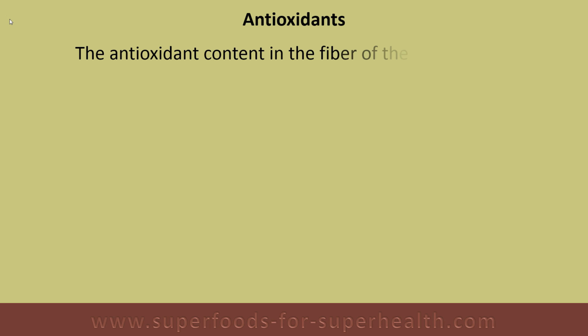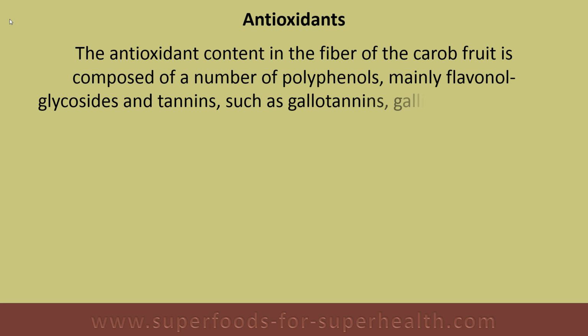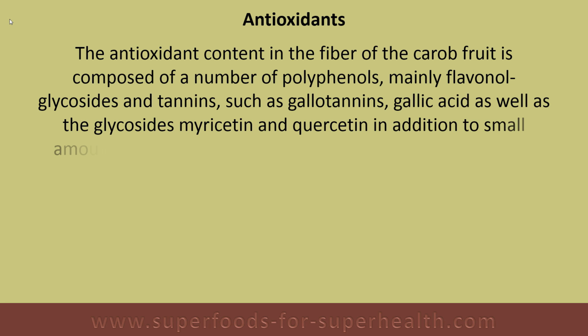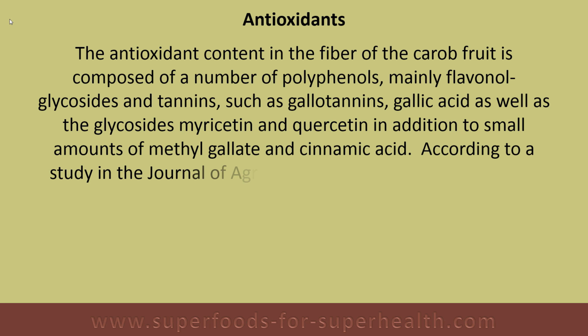Antioxidants. The antioxidant content in the fiber of the carob fruit is composed of a number of polyphenols, mainly flavanol glycosides and tannins, such as gallotannins, gallic acid, as well as the glycosides myricetin and quercetin, in addition to small amounts of methyl gallate and cinnamic acid.